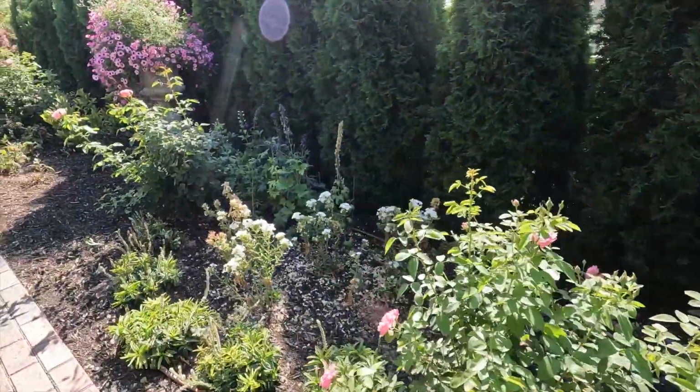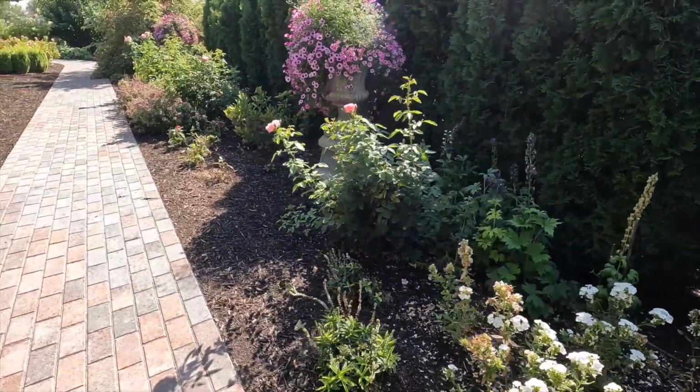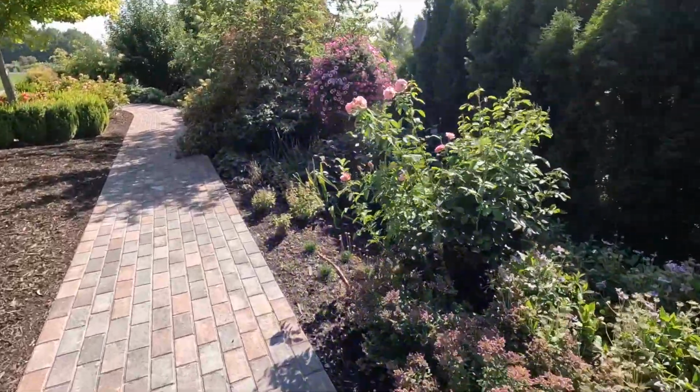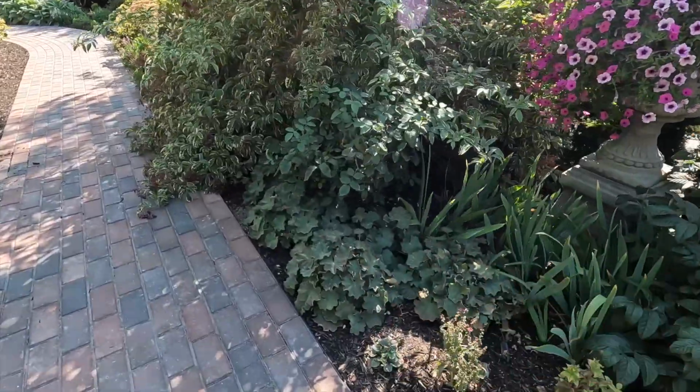I don't know, I really like that dark purple delphinium with the pink roses, and then the lady's mantle just brings a nice chartreuse pop, especially when it's in bloom. And then the iris adds that really nice texture. So we've got some iris right in here, as well as some lady's mantle right down below.